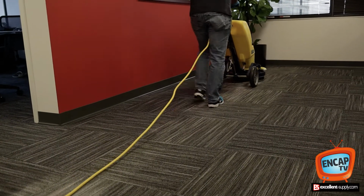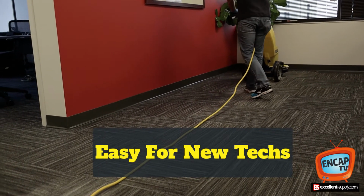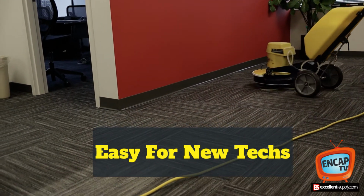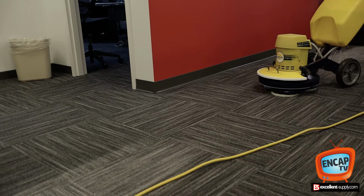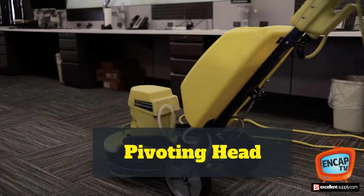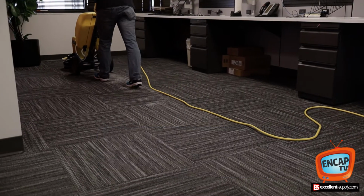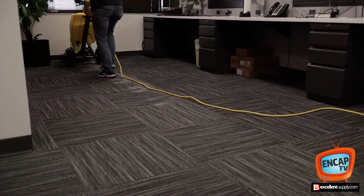There's no side-to-side torque, and it's very easy for a new technician to get trained and work with this machine and have zero problems. The head of the Cimex machine pivots, so it makes very consistent contact with the floor, even over uneven surfaces.